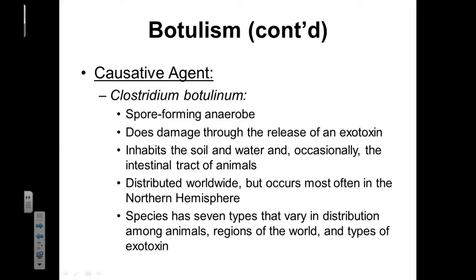As I mentioned a couple times before, the causative agent of botulism poisoning is Clostridium botulinum. This is an anaerobic bacterium that is capable of forming endospores, and it's going to do damage by releasing that botulism toxin as an exotoxin, so it secretes the toxin actively. This Clostridium botulinum bacterium is going to be present in the soil and water, occasionally in the intestinal tract of animals, so it's fairly ubiquitous, just like Clostridium tetani is.